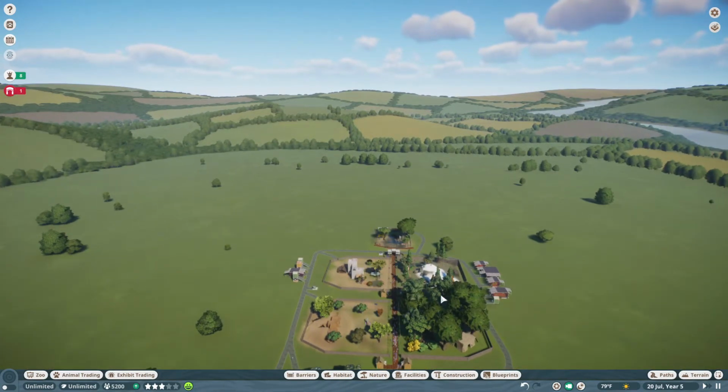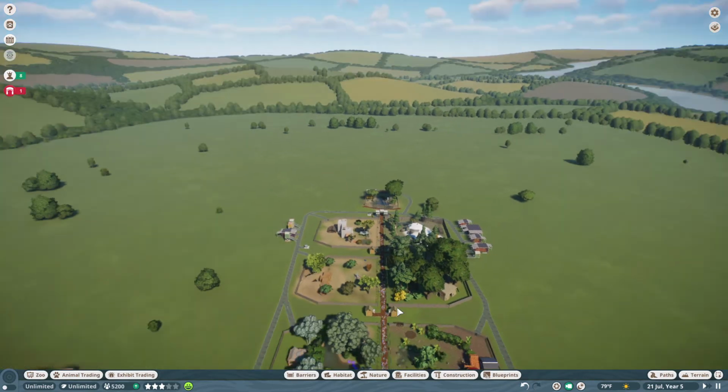and has like one animal. But there's my newest zoo.